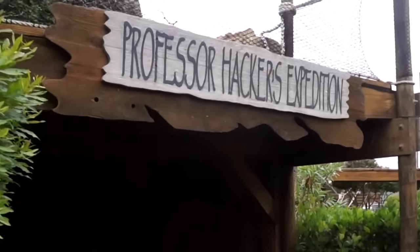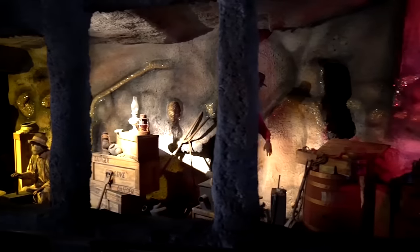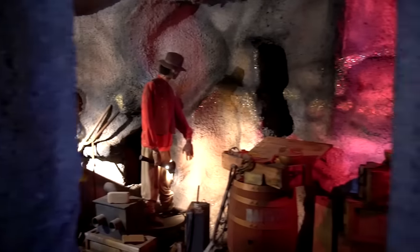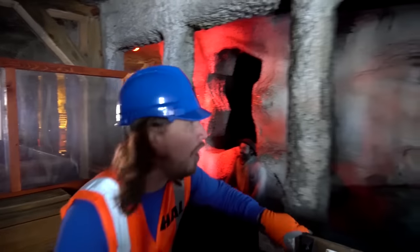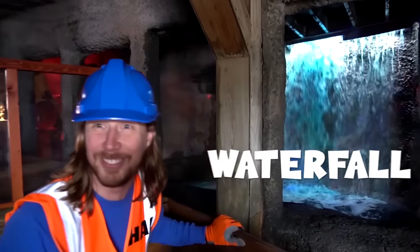Oh, wow. We're going in a cave. Check this out. Look at all of the miners. Oh, it looks like they got some gold and all kinds of cool stuff. Oh, that's totally awesome. Check it out. There's a waterfall. Oh, man. Yeah, that's totally awesome. Have you ever been in a coal mine or a diamond mine before? Those are pretty awesome.